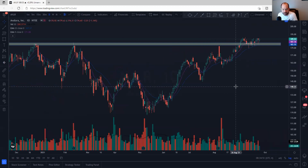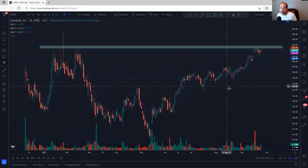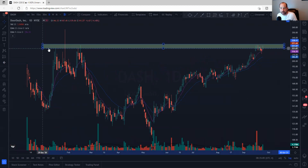All right, there were the 10 actionable ones, 5 soon ones. Dash. So DoorDash, we've been kind of talking about. We like this a lot. This seems like the important area. Maybe even drop this, make it a little bit bigger of an area. We're right in it, kind of soaking up supply here. There wasn't much back here, but there was some.